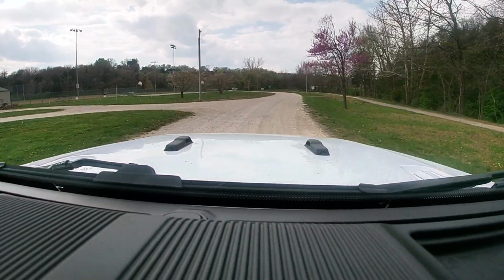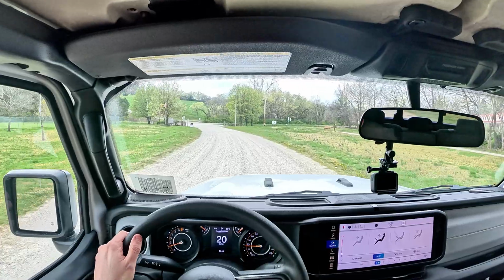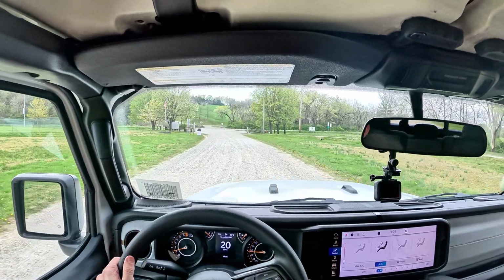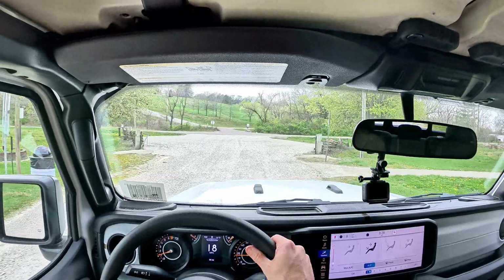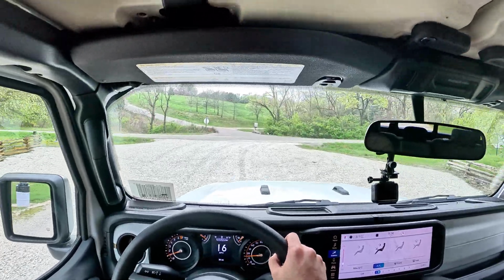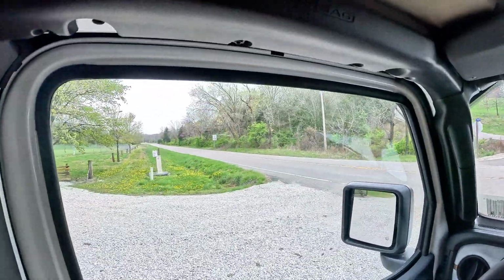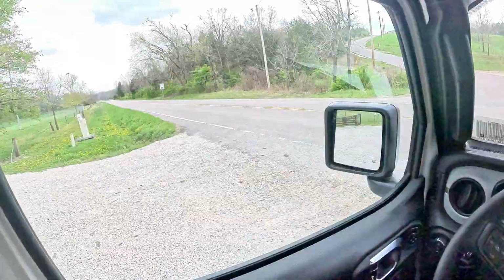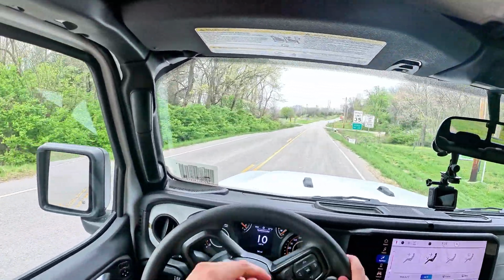No hood scoop. I will say with this Jeep, Jeeps are kind of known for riding rough or having a lot of interior noise. This one is relatively quiet, especially on the highway. It's not much rattling around. It seems like everything is sealed well. So I have no complaints there. Let's check out this V6.